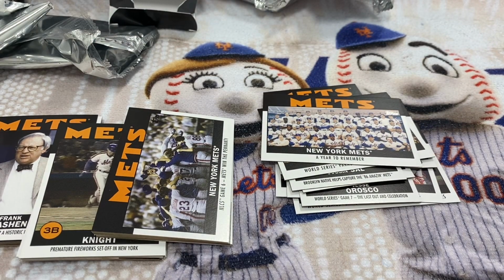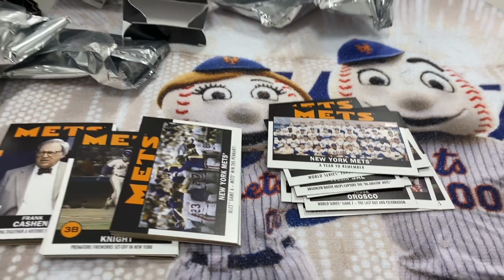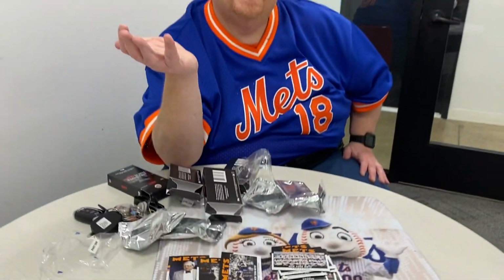All right, very good. So those are pretty cool cards. We got one numbered. Unfortunately, it's Frank Cashin. That's the booby prize of number sets. I mean, the only card that would have been worse to be numbered would have been Jimmy Kimmel.